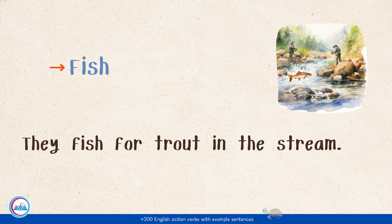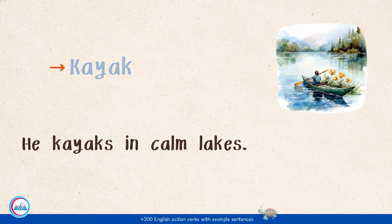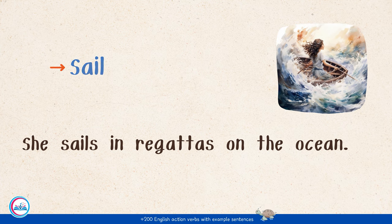Fish. They fish for trout in the stream. Kayak. He kayaks in calm lakes. Sail. She sails in regattas on the ocean.